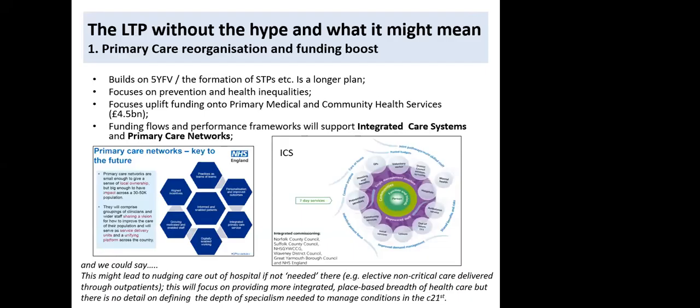So if we look through the hype, perhaps, at what the long-term plan means, we can see that it's building on the 5-year forward view and the formation of STPs. There's a strong focus on prevention and health inequalities. And there's funding uplift, which is configured towards primary care, as you know. And the plan states that this will support integrated care systems, building on STP configurations and primary care networks.